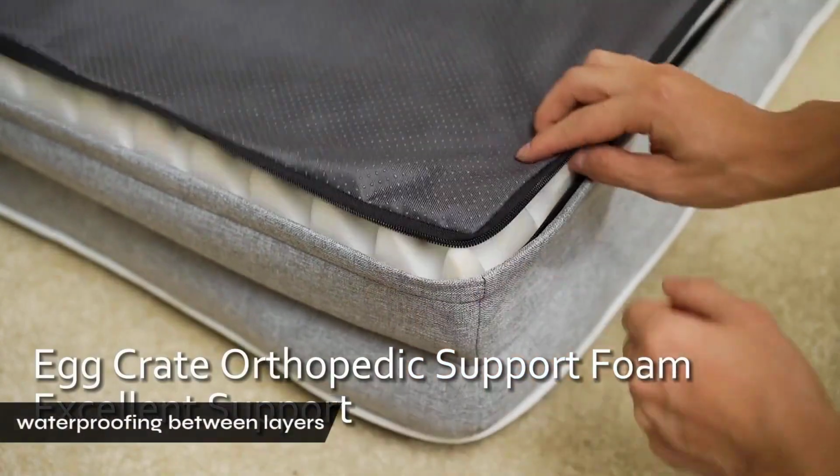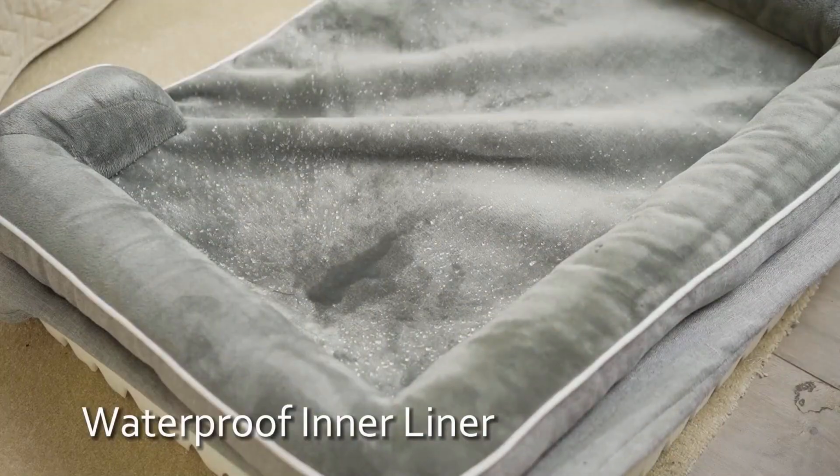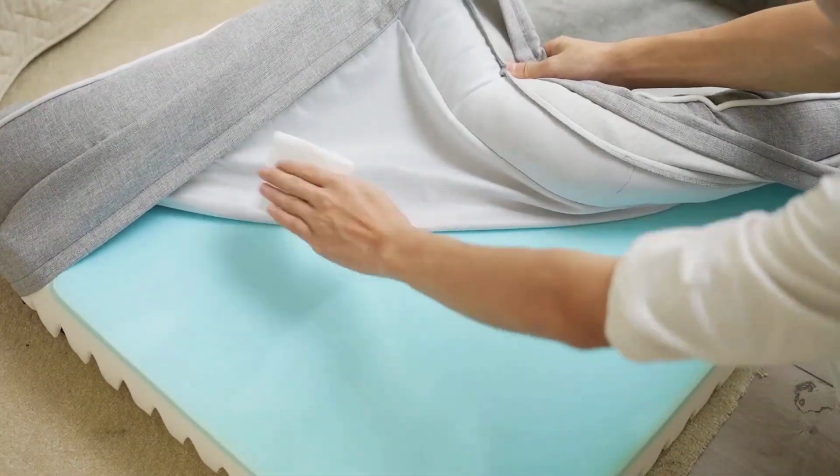The fleece surface does more than feel soft. It retains warmth, which helps with joint stiffness. Cold surfaces make arthritis worse. That cozy layer maintains a comfortable temperature while they rest.